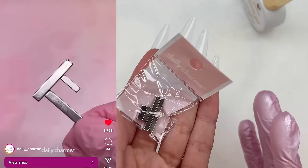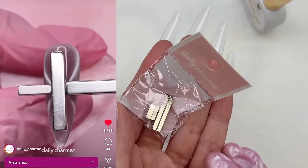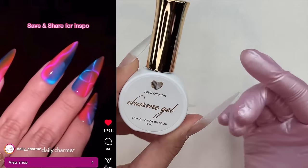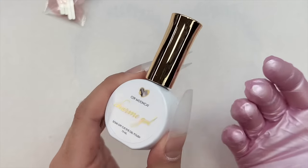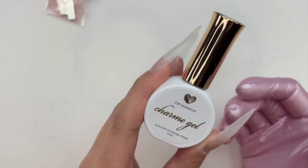I have used this magical magnet set in another video to do an abstract cat eye nail look, and I had so much fun doing it, and I talked about wanting to do it again. So I'm going to be trying that today, and I'll be using the Moon Cat gel polish, and then I will probably also go on top, like how they did in their video, using one of their tinted glass gels. I really loved the outcome of their set, and I really want to try this myself.